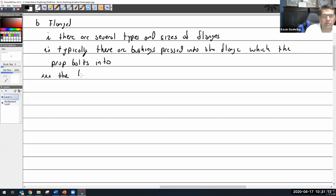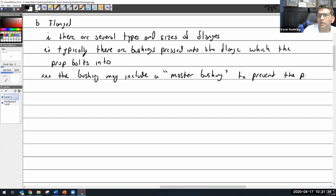The bushing may include a master bushing to prevent the prop from being clocked incorrectly. Clocked incorrectly. Let's take a look at something.